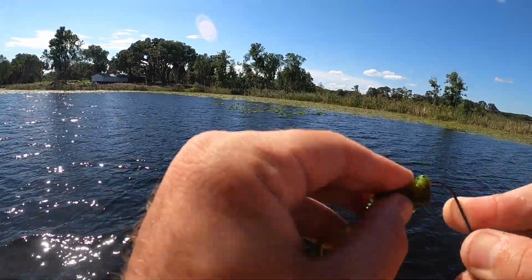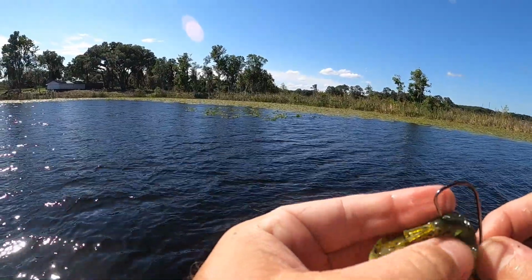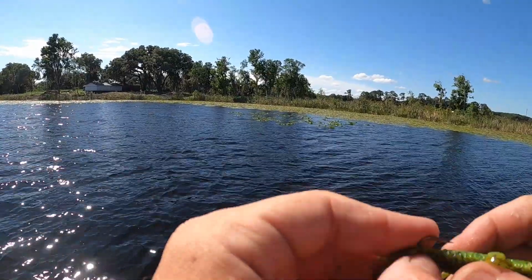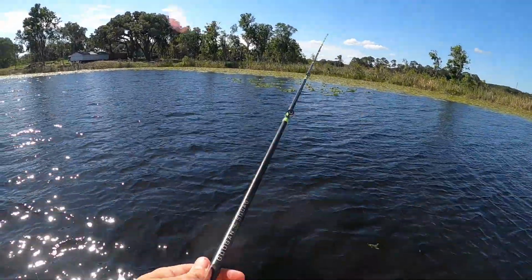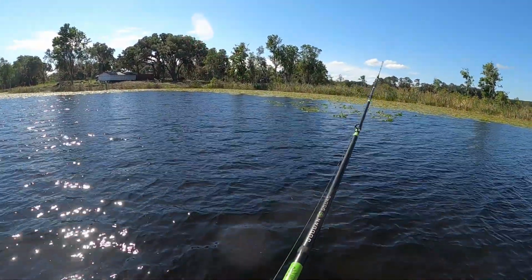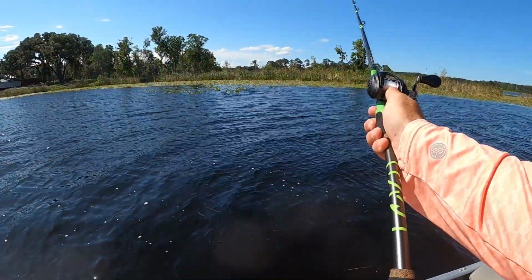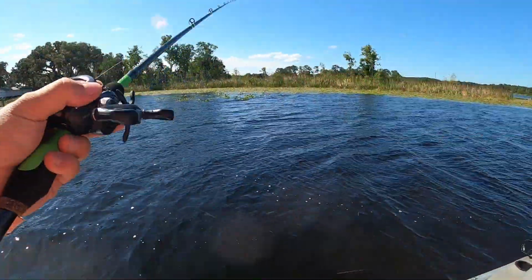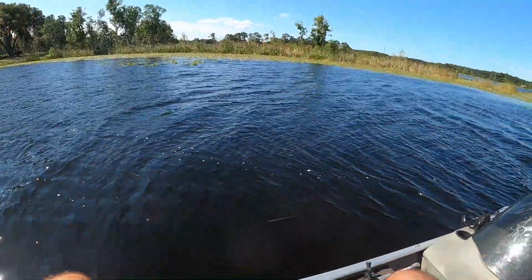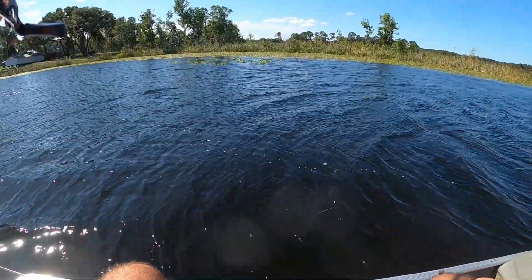Literally sitting up here messing with this damn trolling motor because the wind's blowing us a million miles an hour. Guys, we dropped the anchor because this wind is just bullying us too much. Well, bullying me too much. This one back here is catching all the dang fish, which, thank you, by the way. Blazing worm putting in work.